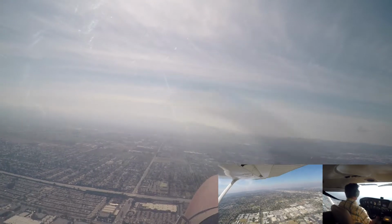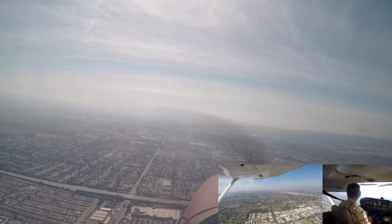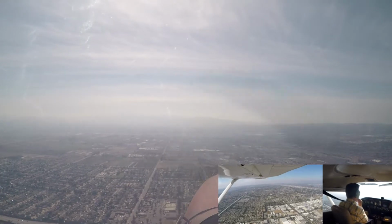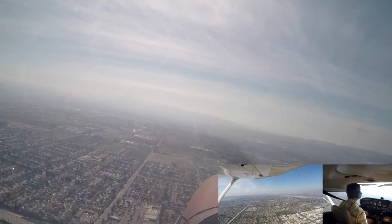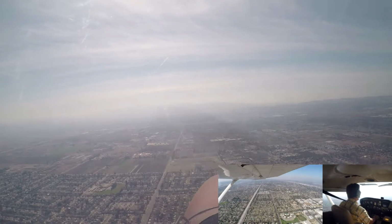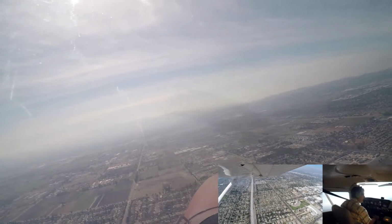9013 X-ray, Cherokee 270, traffic is 12 o'clock and a mile, 2200 indicated, a Cessna. Plan to follow them. Looking, 272, sir. Chino Tower, Cessna 502. Ontario Airport, Chino Tower, begin your descent, maintain out of the 2000, right traffic on 26 right. Begin the descent, out of the 2000, right traffic 26 right.